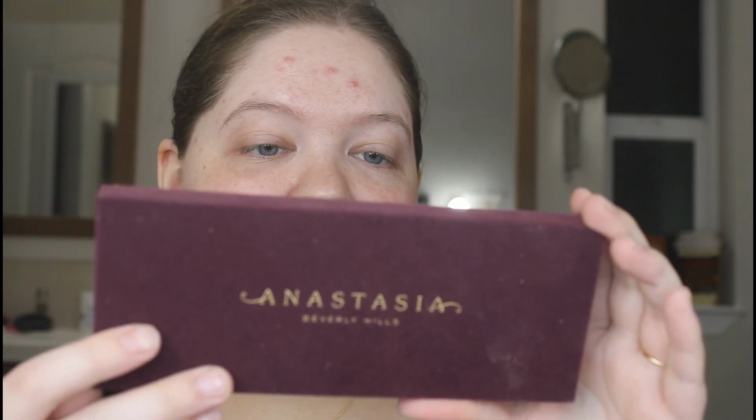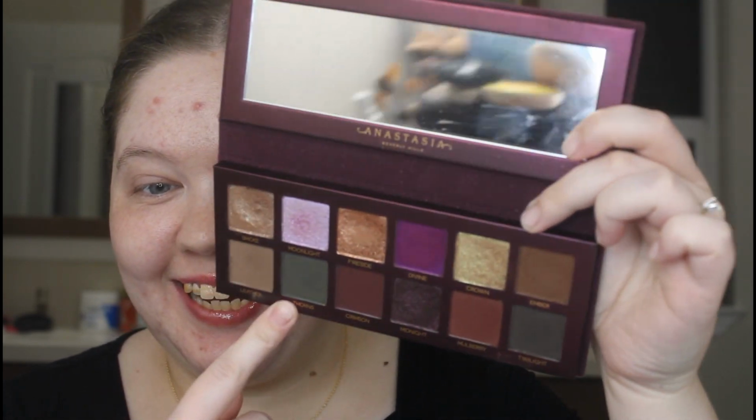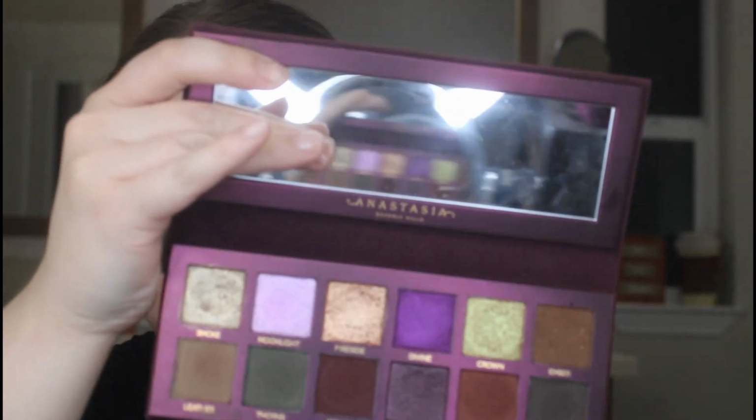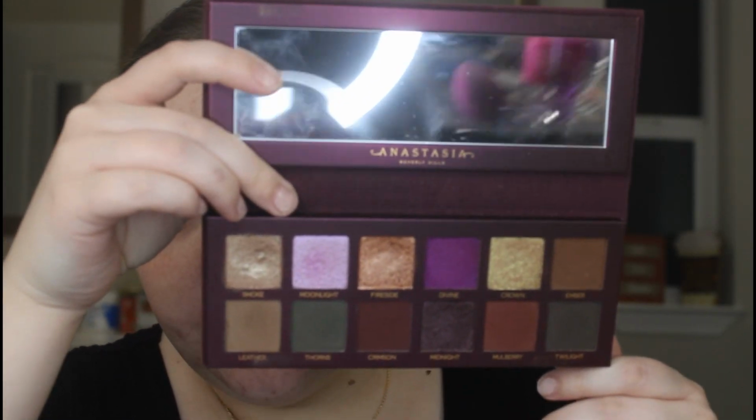Guys, so today I am going to be doing a first impressions review on the new Anastasia Fall Romance eyeshadow palette. Mine is kind of dirty because I've been practicing looks with it, but this is what it looks like. Isn't it gorgeous?